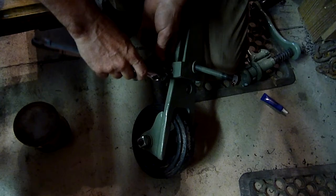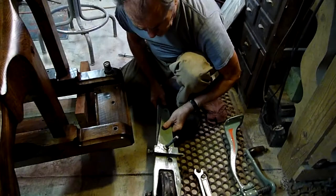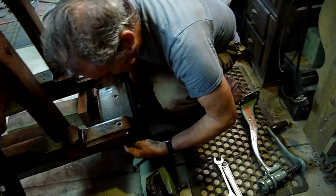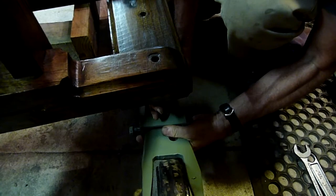Okay, the idea is that these wheels on both sides are going to pivot up and down when they're bolted on. They'll be spring-loaded. Daimler's original bike had leaf springs, but this one's going to just have kind of a mechanical pivot, because I like this idea. I've done it before.